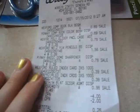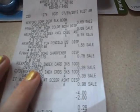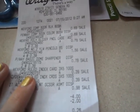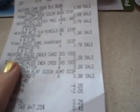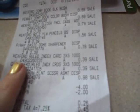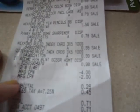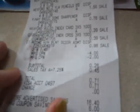We're at the Wexford. You can see there the composition book, 69 cents. The pencil case, oh, that's two at 39 cents a piece. Okay, I was like, why is it 78 cents? Okay. And then the pencils are $1.56 for all four at 39 cents a piece. The sharpeners are also 39 cents. The index cards also 39 cents.